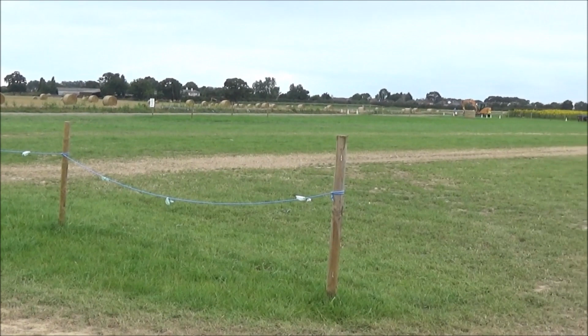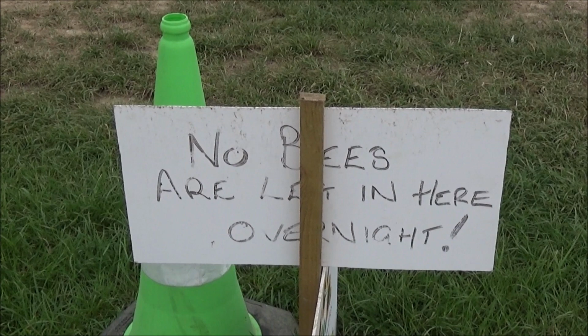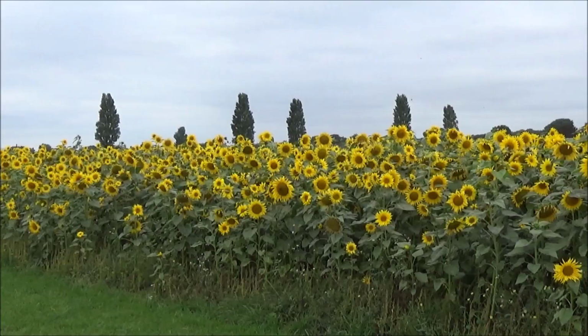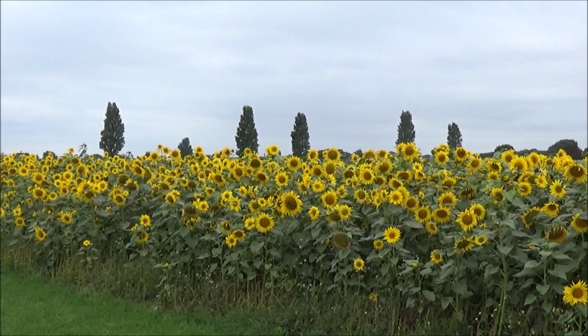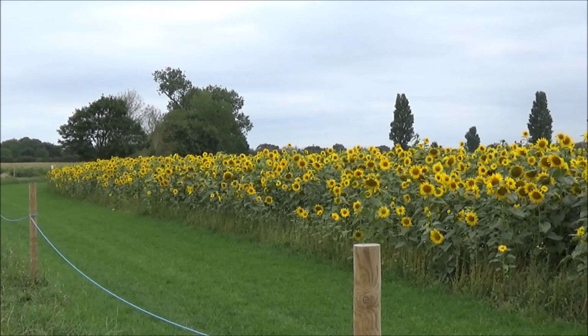Plenty of punters today. I like that, no bees are left in here overnight. My daughter was put off from coming on one of these sunflower picking expeditions. Very pleasant this, sunflowers to the right of us. Cotton reels to the left. Lovely. Amusing is hearing the voices in amongst the sunflowers. You can't see anyone, but you can hear people in there.